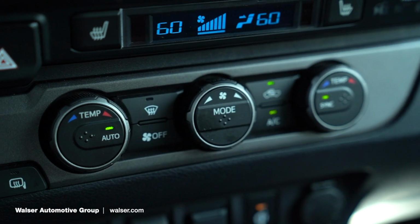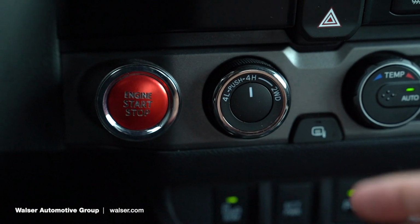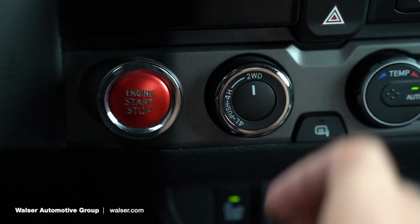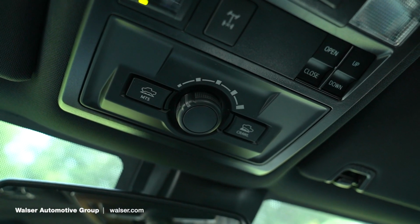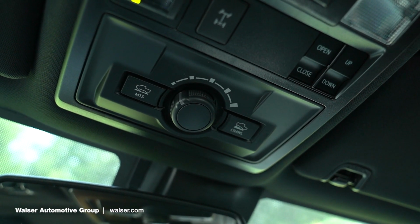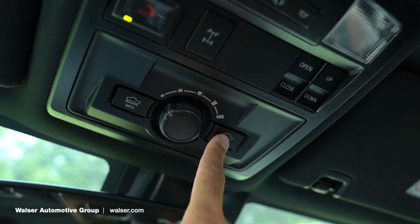You're still gonna have your dual zone climate control, push button start, and you've got your little 4-wheel drive select on here. So like I said, it's gonna be in 2-wheel drive most of the time, but you can just flip it on the fly if you need 4-wheel drive or 4-low. And this one also is gonna have the MTS or the crawl control. So if you're doing some off-roading, that's a lot of capability there out of the TRD Pro.